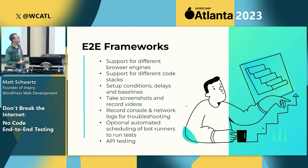And you can set up conditions, like if this happens, test this, so you can create more extensive logic. You can set delays, like wait for this pop-up to load or to go away before you actually test my contact form, for example. And you can set up baselines and assumptions. For example, you could say if either this happens or this is validated, that is essentially a successful test, or move on to the next step.